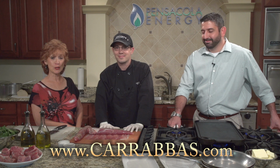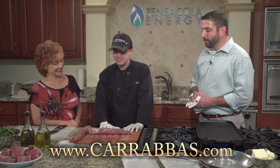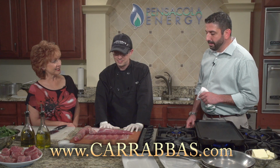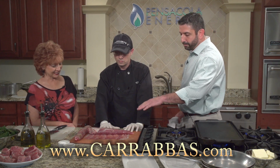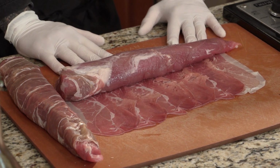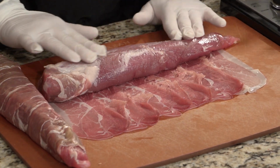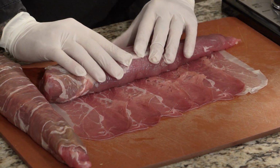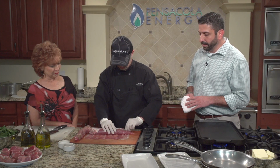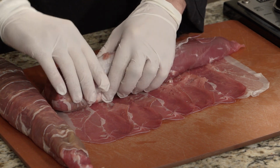Our next dish is a special entree from Carrabbas. Yeah, we have the prosciutto wrap pork loin, and it's going to be topped with a port wine fig sauce. So what we've done is we've taken our prosciutto and we've layered it and shingled it across the cutting board, about 5 or 6 pieces, depending on the size of the loin. We've dried the loin and trimmed it, and by drying it, it's going to help that prosciutto stick to it better. So Jeremy's rolling it up. He's just going to wrap the whole loin in it.